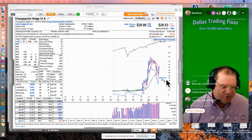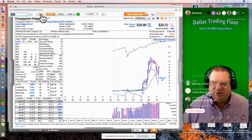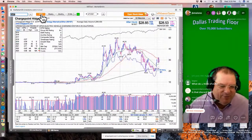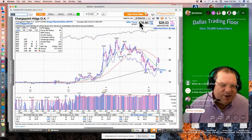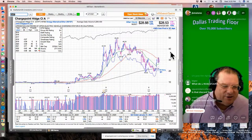There was unusual options action on this one. So this is one you might want to put down. I may consider buying this one tomorrow. As you can see, 28.85. Tomorrow, I think there's a very good likelihood this will pop.